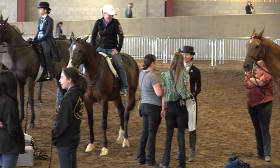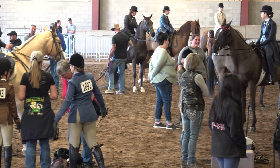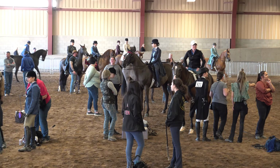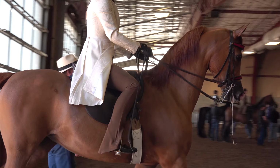And then this is the staging area to the side of the Equidome. So this is where the contestants come, get all prepared, and then they enter the Equidome to the right of where this picture is being taken. Here's a handsome horse coming in.